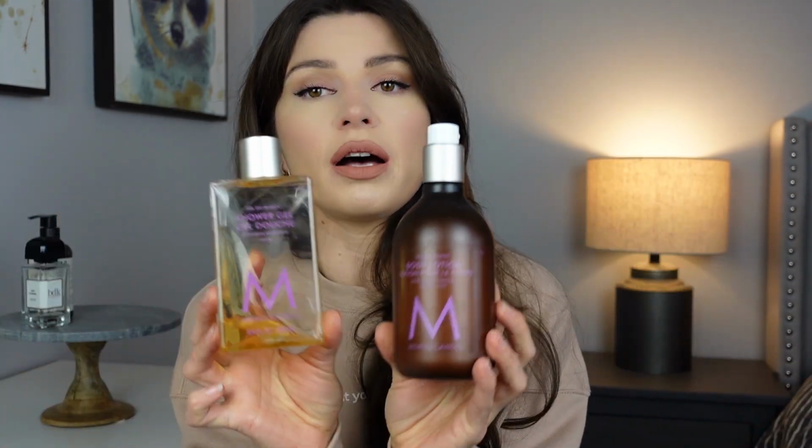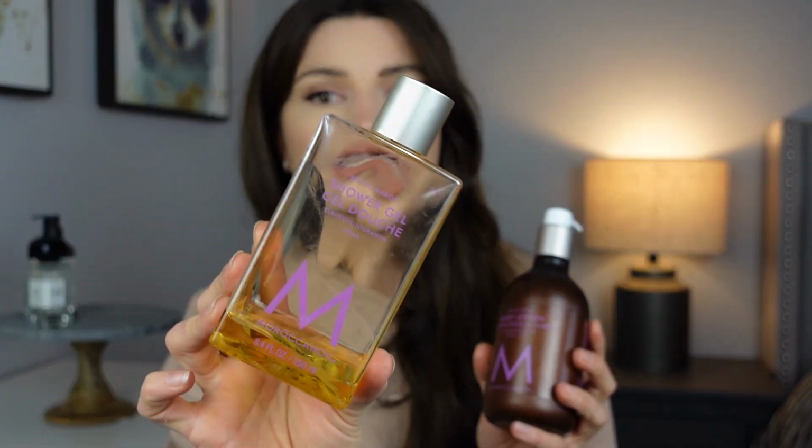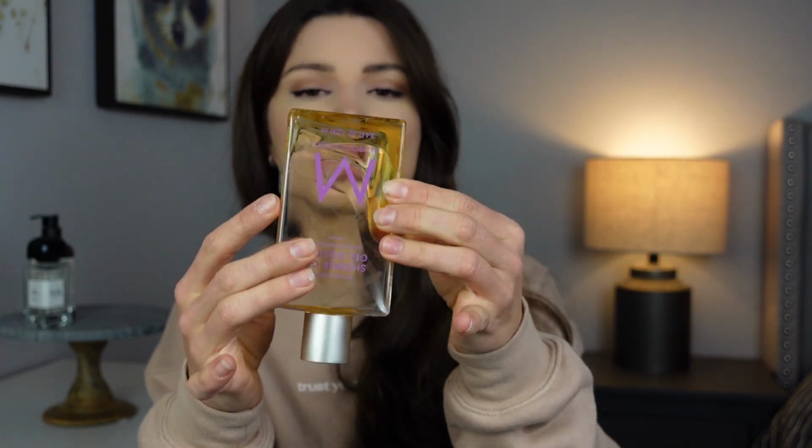The second body product in my arsenal is the Moroccanoil Spa du Maroc body wash and lotion. With every ounce of my being, I hate the packaging and I wish they would make it round, because not only is it rectangular and so inefficient, but it's also very stiff and it gets so hard to get that last little bit out that it's frustrating, and I really, really hope that they change this packaging somehow.